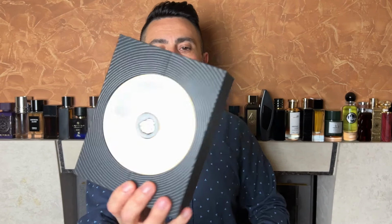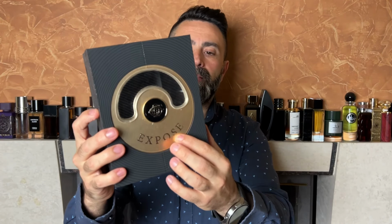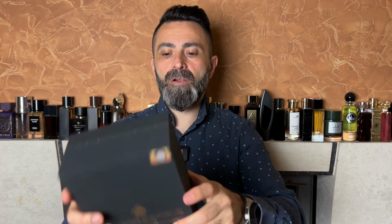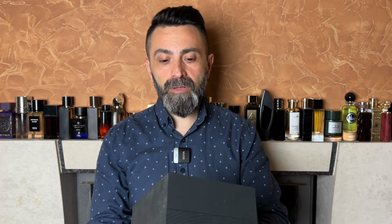A quick look at the packaging, the presentation and the bottle design of Exposé Intense. I think it deserves a little bit of a mention because it's quite interesting. The fragrance comes packaged in this black colored box with golden accents. On the front you got the Fragrance World logo, you got the name of the fragrance. On the back you got some additional information, a sticker of authenticity. Somewhere on the back there's a production date stamped on which reads January of 2024.